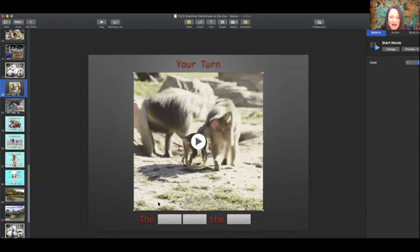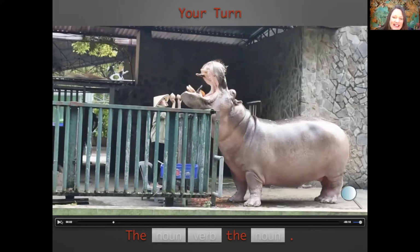The mama grabbed the monkey's tail. So you have the mama being a noun, and the tail. The tail is a noun. Look at those teeth. He is so big.